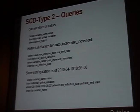You're only going to get one value for each. And so you can get the state of things yesterday, last week, 3 weeks ago, 10 minutes ago, depending on how you run it. Fairly easy without having to go grep and try to assemble things through files.